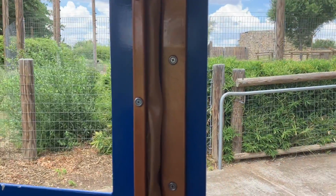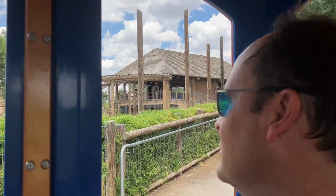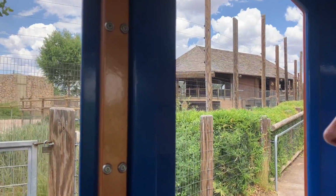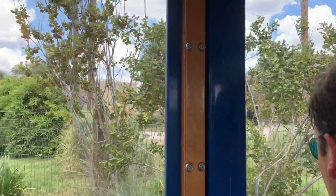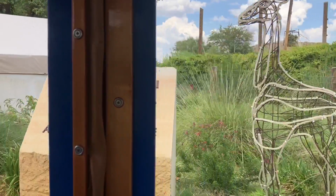Okay, we have our storks, but let's check out our giraffes back in the platform there. Let's see where our baby giraffe went. She was just out here prancing around. I can't see her legs. Hiding behind the tree. Ah, she's hiding behind the tree. There she is. She's sitting down behind the tree. I told her we were coming by and she didn't listen.